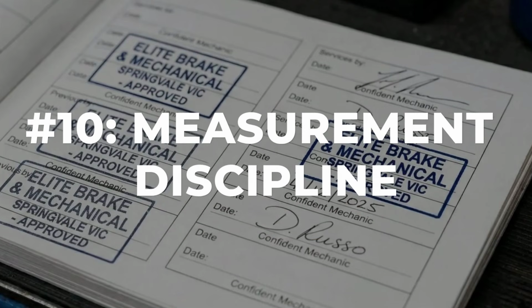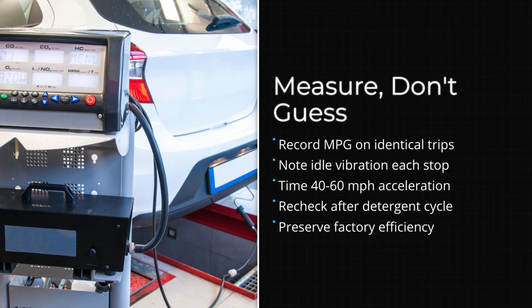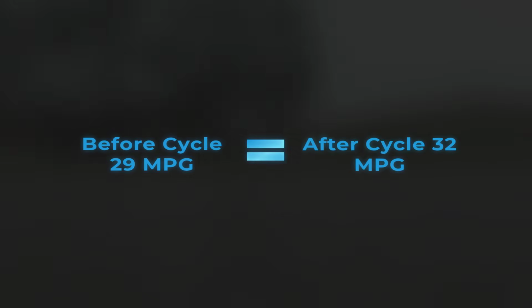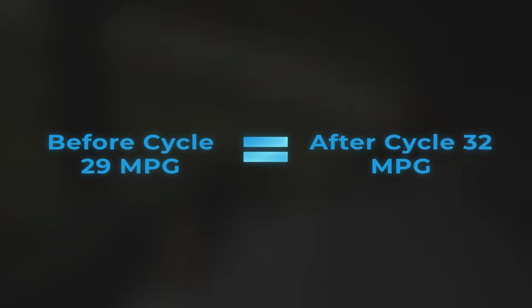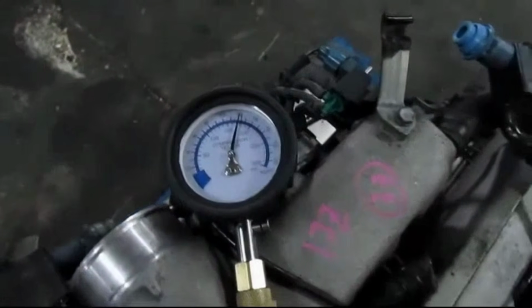There is also the discipline of measurement. Fuel economy is tracked over consistent routes, idle smoothness is observed, acceleration response is monitored, and cleaning effectiveness is evaluated through data rather than feeling alone. If fuel economy improves after a cleaning cycle, the process is working. If not, deeper mechanical inspection may be required.